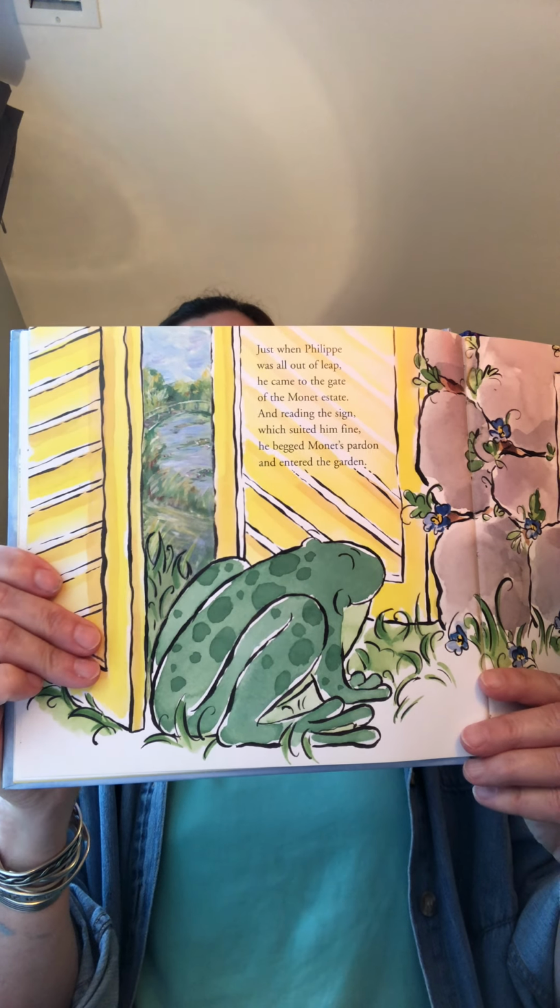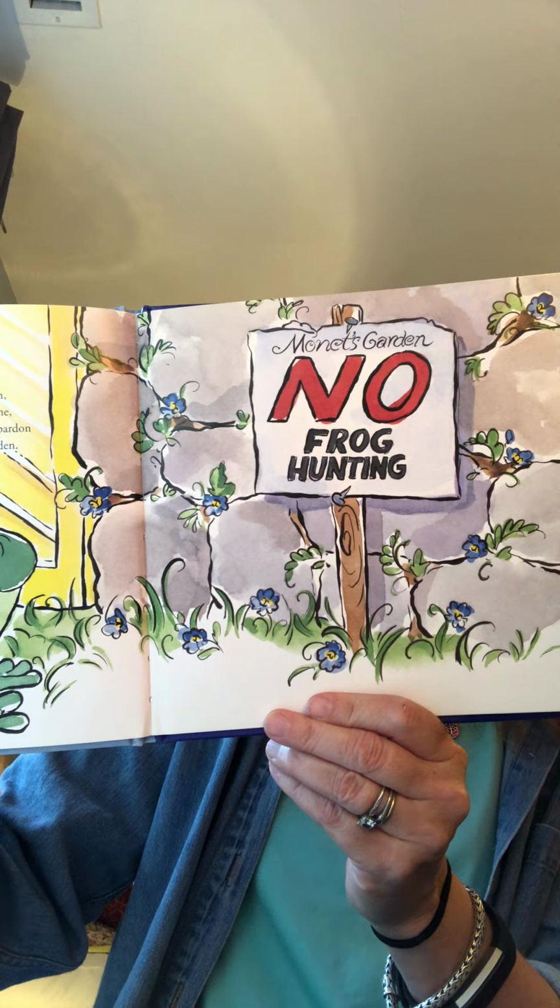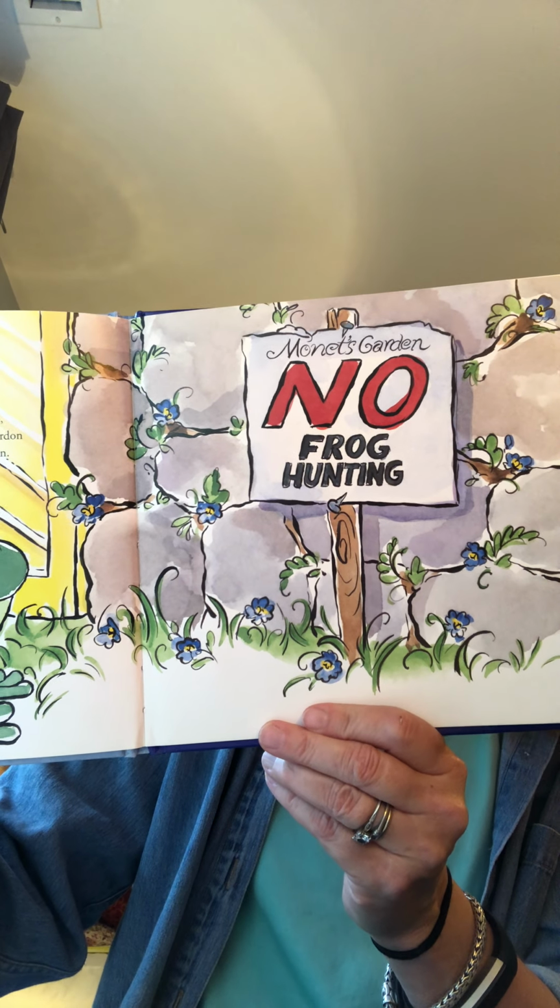So there's Phillipe, and look what the sign says. Can you read that? No frog hunting. That's a good place to be if you're Phillipe.